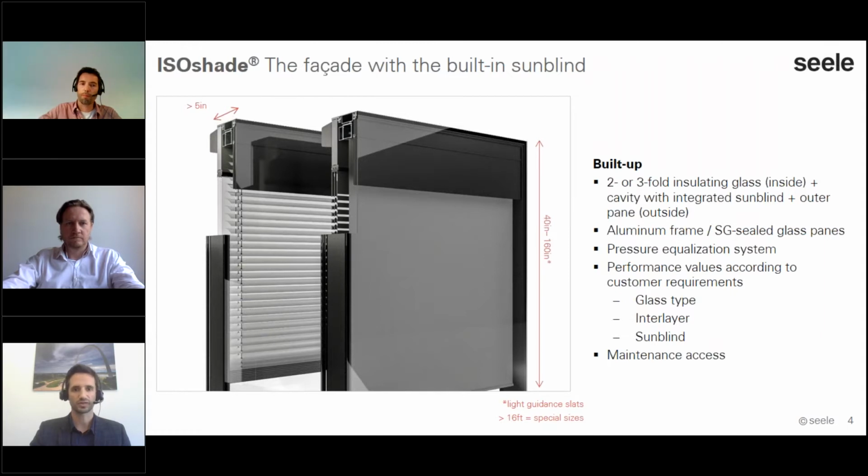The height for a standard element varies between 40 and 160 inches. The width is limited by the raw glass production at 126 inches. Taller panels are possible, but then this will be considered a special order, and the maximum height for this would be 275 inches.